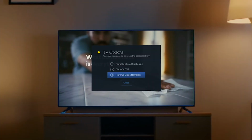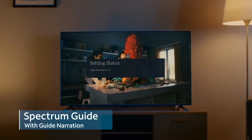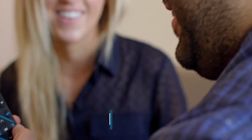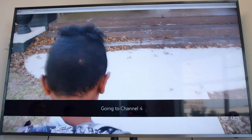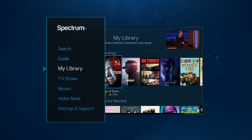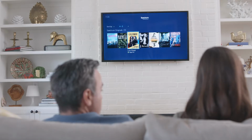I want to start with our flagship product, which is Spectrum Guide with guide narration. Now, this is our traditional set-top box-based service. Guide narration allows a blind or visually impaired user to navigate their guide accessibly. This uses a synthesized speech, not unlike what you would find with JAWS or Apple's VoiceOver, and allows a user to navigate this screen with a directional pad or by punching in the channel number, and you get the audio feedback announcing where the user's focus is.